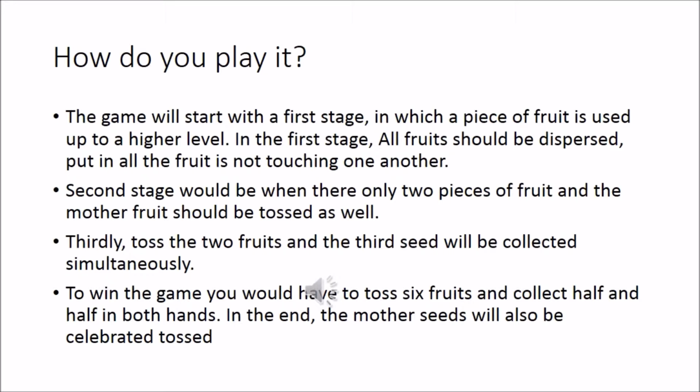The second stage is when there are only 2 pieces of fruits, and the mother fruit should be tossed. The mother fruit is actually known as the first fruit. And thirdly, toss the 2 fruits, and the third seed will be collected simultaneously. To win this game, you have to toss 6 fruits and collect half in one hand and half in the other hand. And in the end, the mother seed will also be tossed.